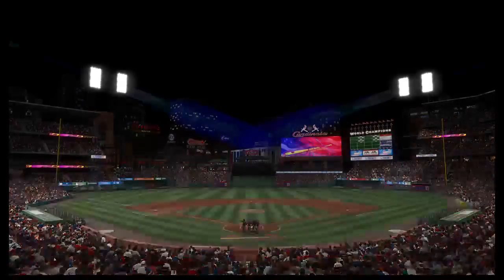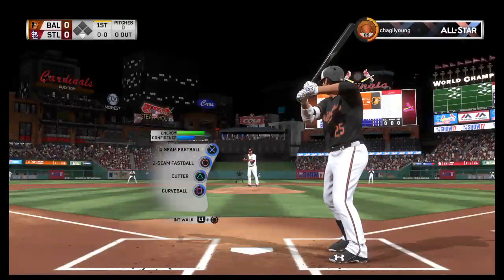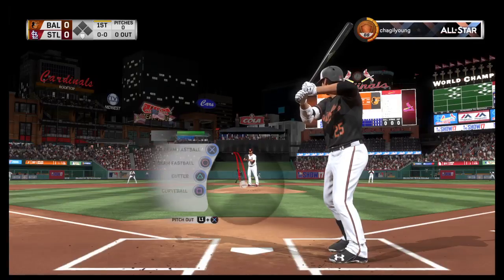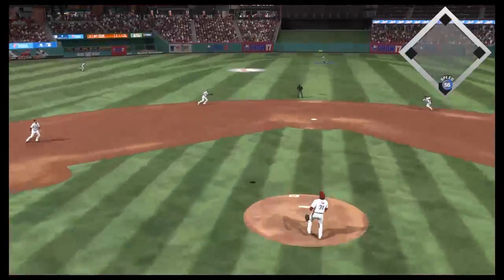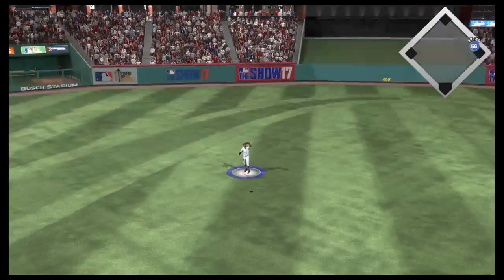With the Gateway Arch welcoming us in the background, a look at Busch Stadium in St. Louis. Tonight, it's the home opener for this new season between the Baltimore Orioles and the St. Louis Cardinals. Cardinals baseball is straight ahead. Next on the show, high in the air out to center field. Hamilton is under it. 1 out.